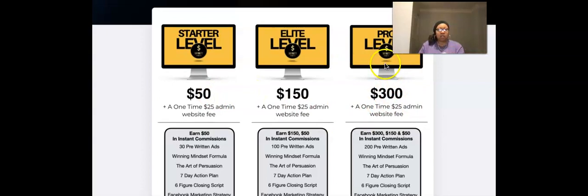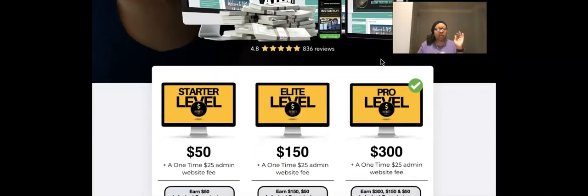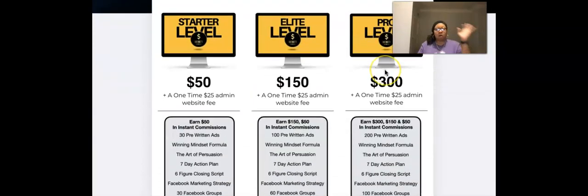So if you go all in and get the pro level, it's $325. If you get the elite, it's $150. If you get the starter, it's $50. Now, if you don't own the product, you can't sell the product. Okay? So if you come in at the starter level and someone wants to purchase the elite or the pro level, you won't make any money on those. All right? So if you can, pay $325, go all in.